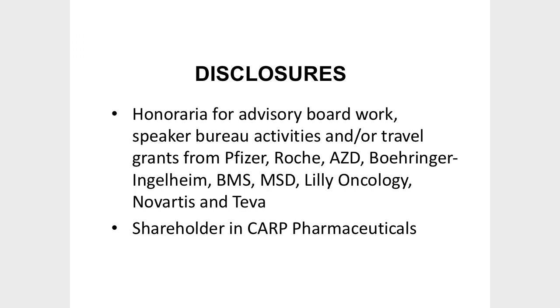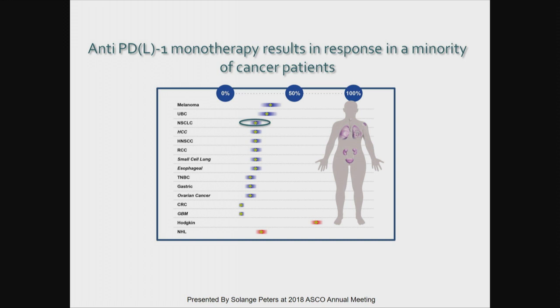So as we know, anti-PD-L1 monotherapy results in a response in a minority of cancer patients, and likewise when you combine it with CTLA-4 targeted therapies in lung cancer. So the question is, who are the patients that respond to therapy?